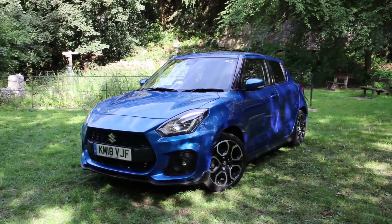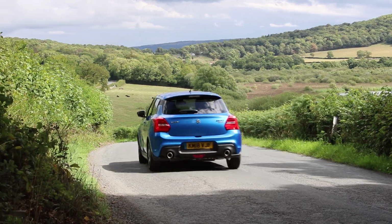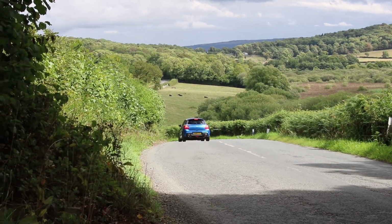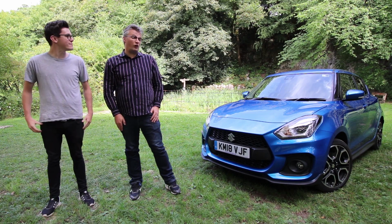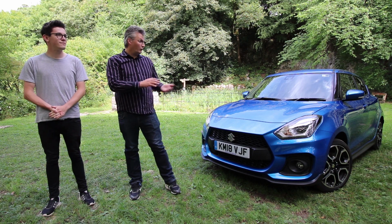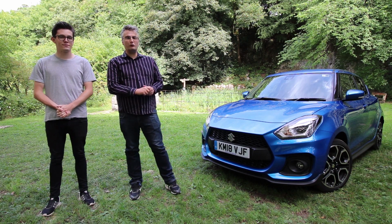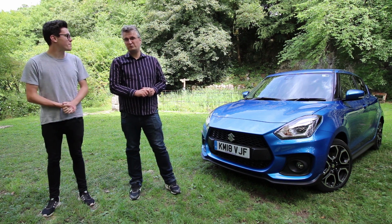Choosing a hot hatch used to be a simple task. Behind us is the Suzuki Swift Sport. Now this is the hot hatch that stands out from the crowd, and it's not just its looks. I mean, okay, its looks are pretty staggering, but it'll pull 0 to 60 in about 8.1 seconds. I was going to say, don't forget that performance.